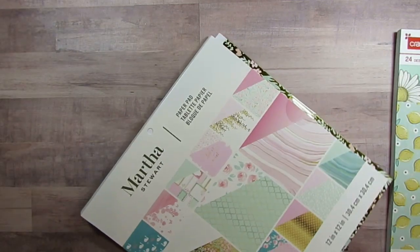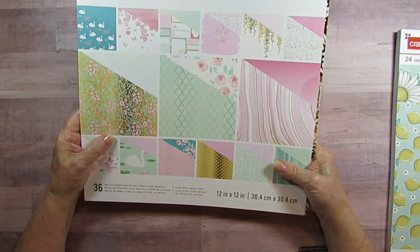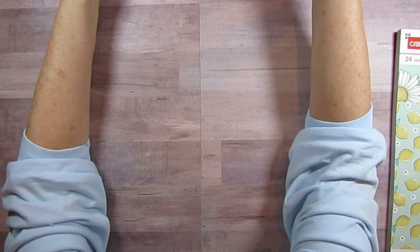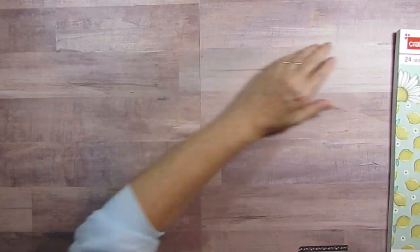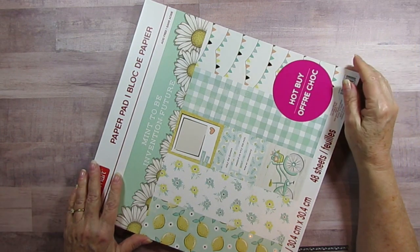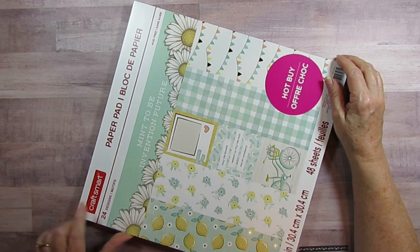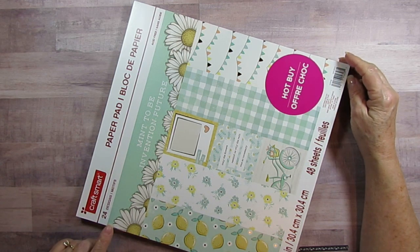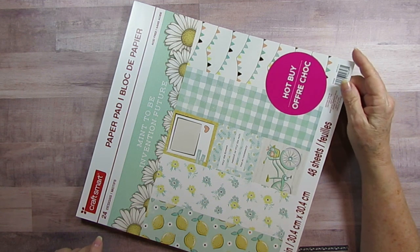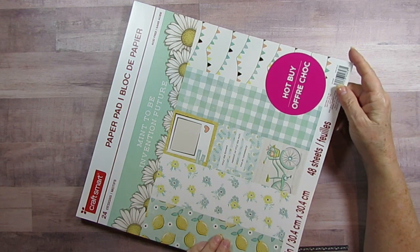So that's gorgeous, and it's Martha Stewart. Some people aren't making paper anymore. Martha Stewart should have kept making paper. And same with Teresa Collins. I just love her papers. And I don't even know if I had any of Teresa Collins' paper because I think I missed it. This one here is a Craft Smart, which I think she said is from Michael's. I don't have a Michael's near me, so it's rare that I've made it up there.